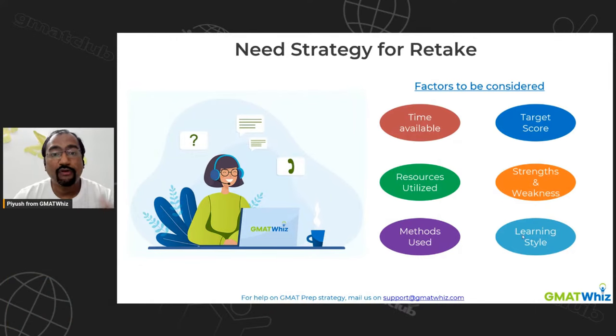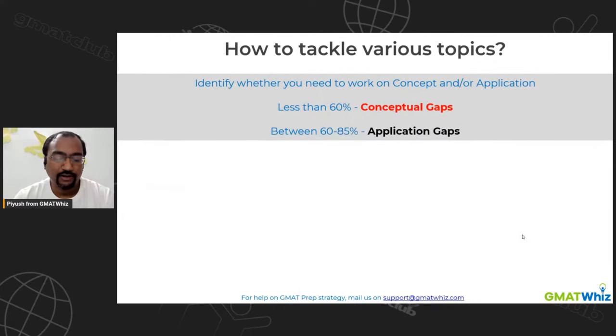But a quick overview of how you should look at tackling the different topics. So if you have already maintained an error log, that's great. If you have not, then you need to maintain an error log where it shows you what your conceptual and process gaps are. Now at GMATWhiz, this error log is automated. People can go to their dashboard and see topics in which their score is shown as red is where they have conceptual gaps. Topics in which your score is shown in blue is where you have application gaps. Those who are not GMATWhiz students need to use this benchmarking: if your accuracy is less than 60%, you have concept gaps in those areas.